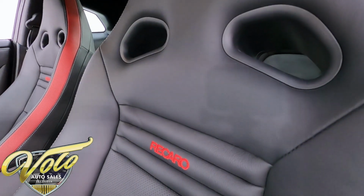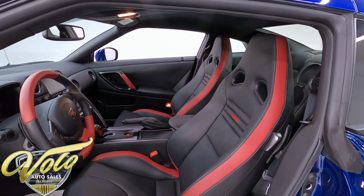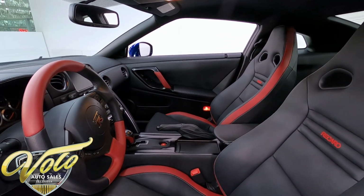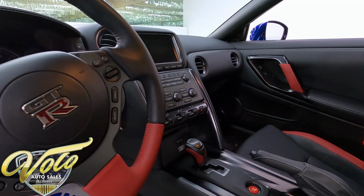These are the more aggressive Recaros. These were designed by both Nissan and Recaro as a team. They teamed up, I should say, to make these cars. They're fully adjustable. They are even heated, so you have two different heating settings on them, high and low. The shift knob and the steering wheel is also finished in that beautiful two-tone leather.